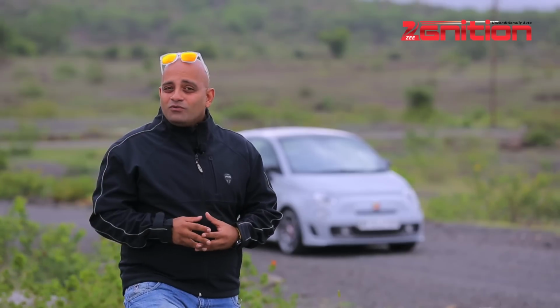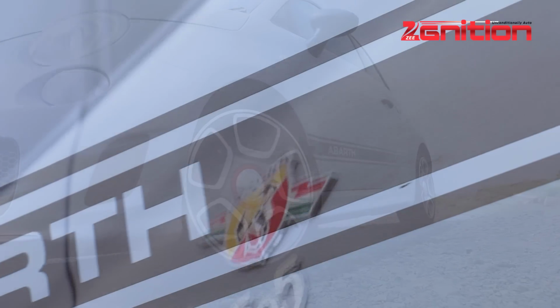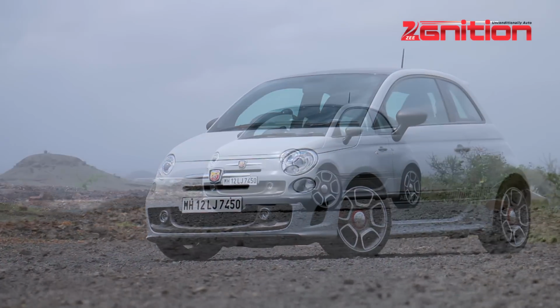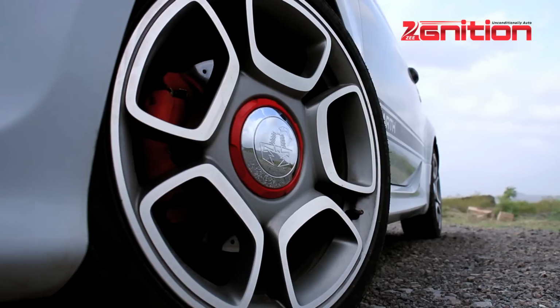Now, the last time I drove this car, it was on a cold, rainy day in Japan. But that drive was only meant to give us an inkling of just what this car is capable of. Today we are here in India with the car once again, on a not so cold, not so rainy day. And this is the perfect place to see whether this car can really impress us on our home turf.